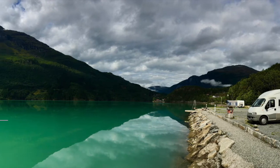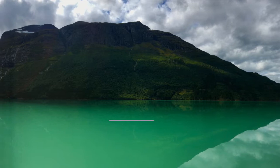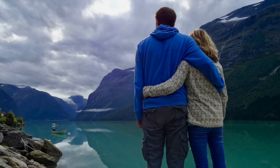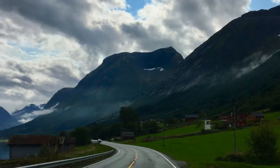Now the day started all right. This was our view out the window when we woke up in the morning. We'd been camping at the base of a glacier, and this amazing mint green colour you can see in the water, it's because it's glacial meltwater. Like many places in Norway, it was really hard to tear ourselves away, but we hit the road.